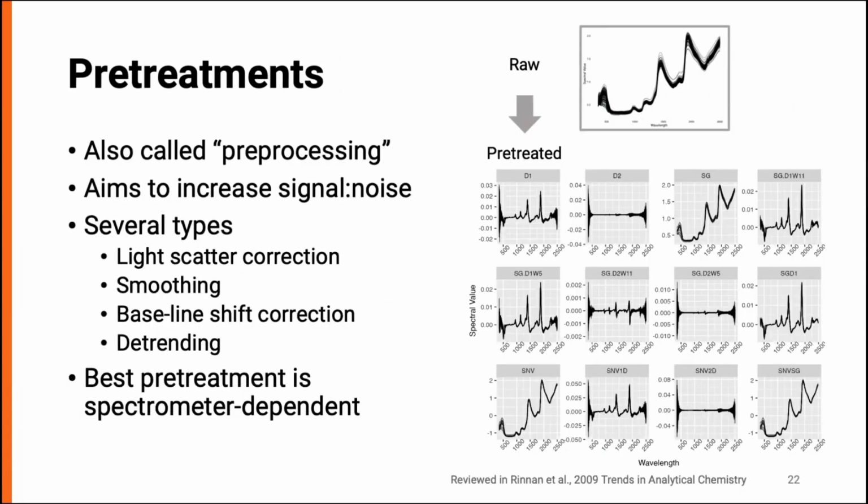Once you've got your samples all outlier free and looking good, you can then graduate on to the pre-treatment step. And with spectroscopy in general, this is a very common step that different groups go through. Pre-processing is another name for pre-treatments, but ultimately this step aims to increase the signal to noise ratio of your data set. There are lots of different variables and things that can affect the spectra that come back to your sensor other than the biological signal that you're trying to pick up.